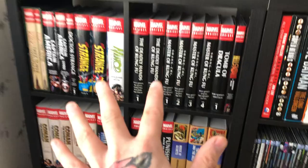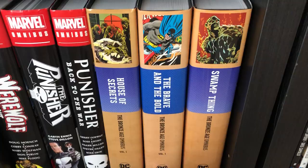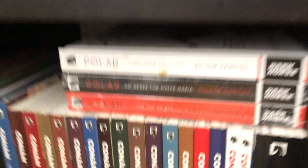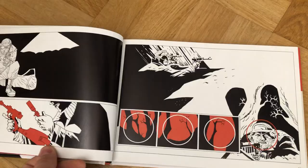Then we go into DC omnibuses. We got House of Secrets Volume 1, Batman Brave and the Bold Volume 1, and Swamp Thing Bronze Age Edition. I got a couple more, but I got them in another place. So moving on to Dark Horse, we got the entire run of Conan, Dark Horse, the entire run. That includes all the miniseries and everything. Plus we got Polar, volumes 1, 2, and 3 of Polar. That's some awesome artwork.